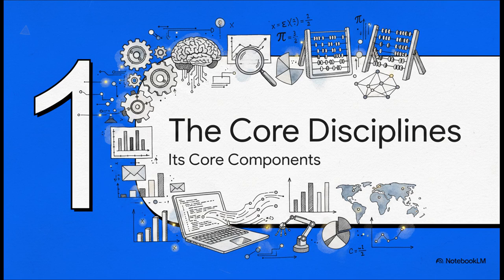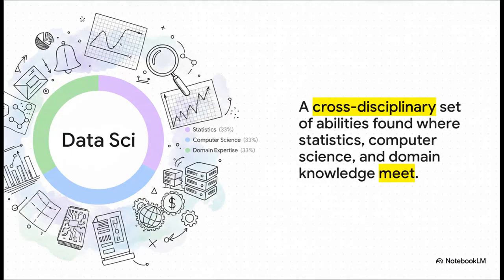All right, first up, we're looking at data science as a cross-disciplinary field and its core components. And here's the most important thing to get right away. Data science isn't just one thing. Nope, it's actually a super powerful blend of a few different areas of expertise all working together. In this chart, it lays out that blend perfectly. You've got three main pillars holding the whole thing up.